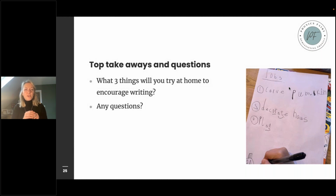But yeah, there is a really good website, and I had a look because it has like 10 different things to help, like how to get the paper in the right position, how to get their body in the right position, all of that kind of stuff. So yeah, either have a look yourself, see if you can find it. If not, DM me and I'll find it and link it for you.